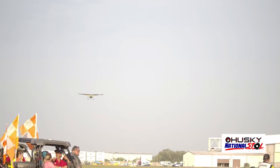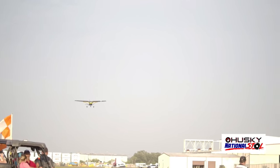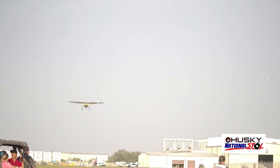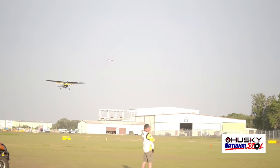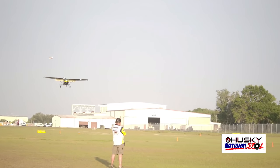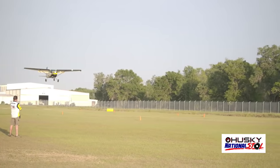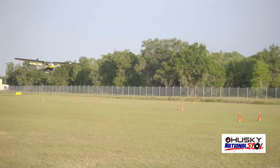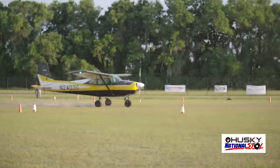Andrew should be coming up next. That's Andrew Patry in his 1958 Cessna 182B. Let me catch you up on some of the scores here. Warren Grobler, takeoff 190, landing 220. Sheldon Hetherington, takeoff 361, landing 451. Here comes Andrew Patry, takeoff 234. What can he do? He's in.